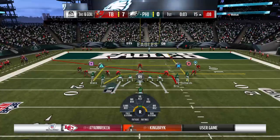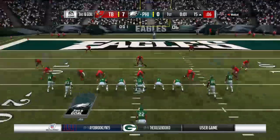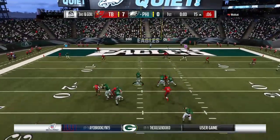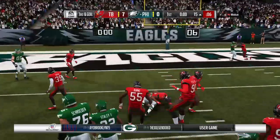Hey, empty. Wentz now to throw. He's going to run, but he's got a long way to go.